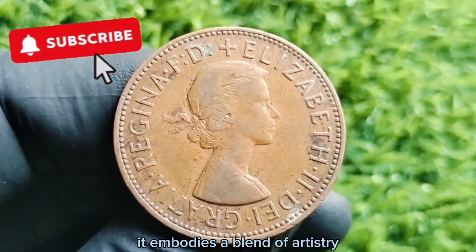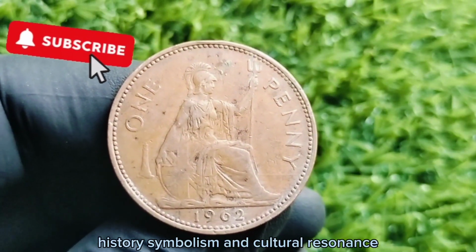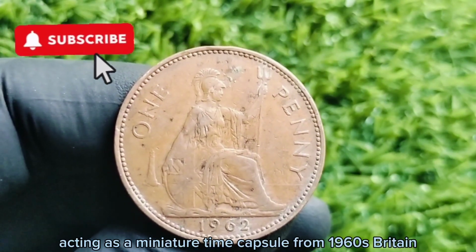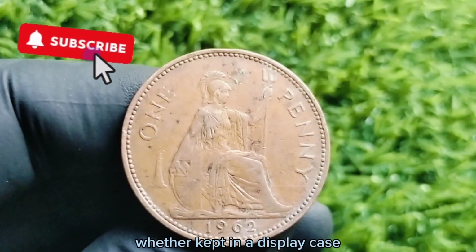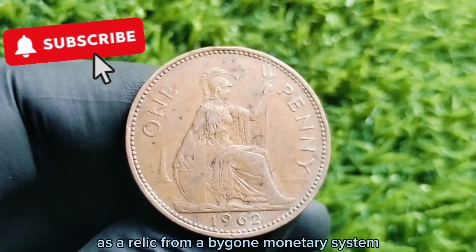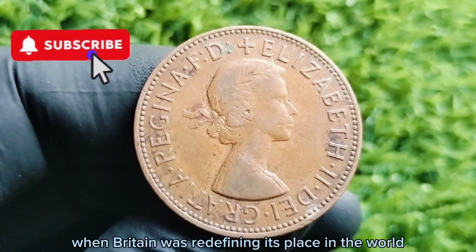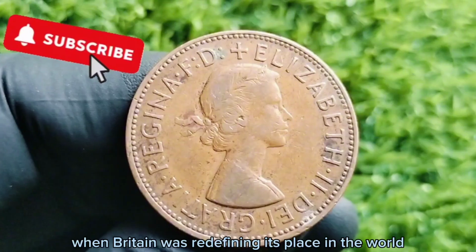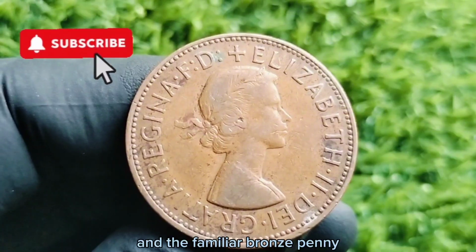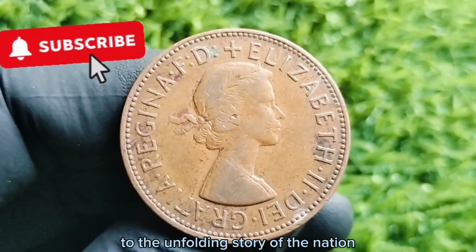It embodies a blend of artistry, history, symbolism, and cultural resonance, acting as a miniature time capsule from 1960s Britain. Whether kept in a display case, passed between collectors, or simply admired as a relic from a bygone monetary system, it preserves a moment in time, an era when Britain was redefining its place in the world, its monarchy was stepping into new visibility, and the familiar bronze penny served as both an everyday object and a silent witness to the unfolding story of the nation.